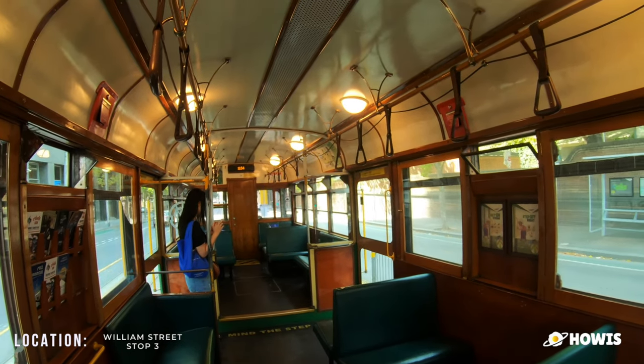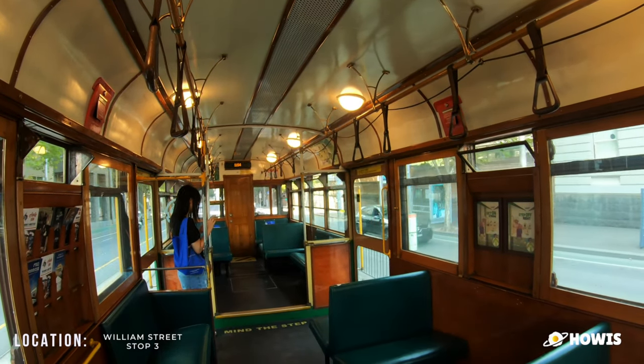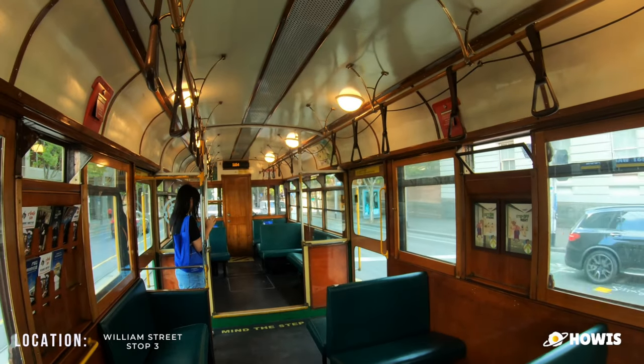The museum is located in what was originally the Royal Mint, which began casting gold coins in 1872 in response to the gold rush.